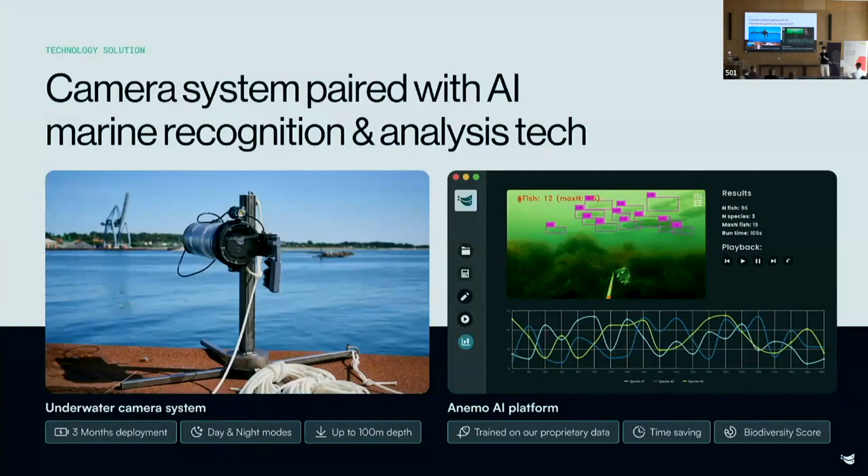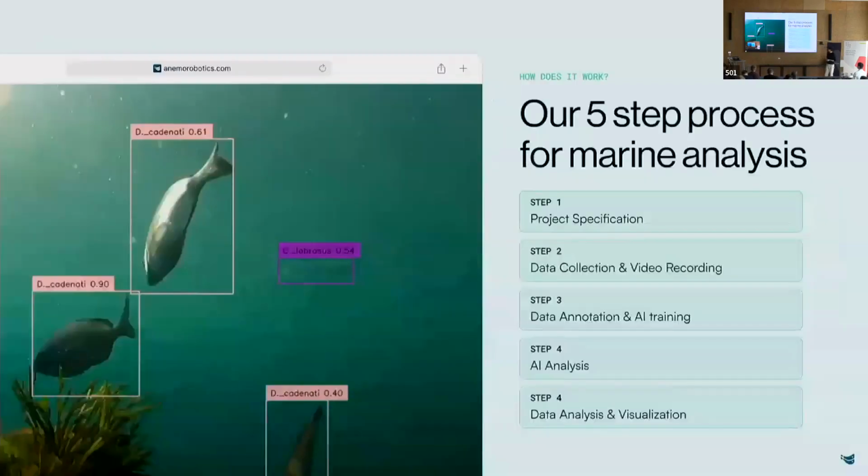It looks just like this one. It's slightly smaller, but it has a cable running to it. So that one can stay submerged almost indefinitely with some maintenance. And this one with the battery can stay submerged for up to 3 months on a single battery charge. Basically, those cameras allow us to capture a lot of data. And we soon realized, the team here, that it takes a lot of time to go through these videos. So we started working on the AI part.